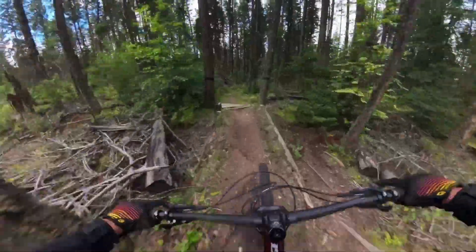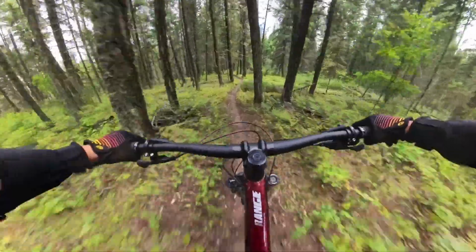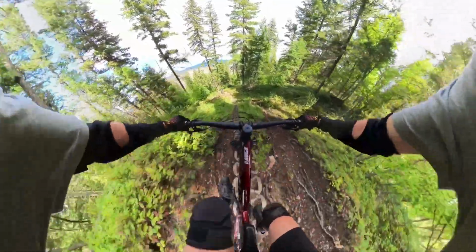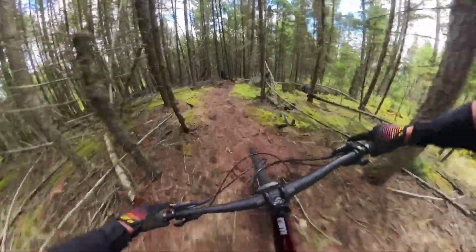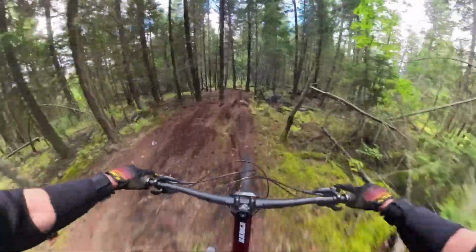Whoa. Yo, insane. Holy cow. Whoa. Run, baby cows. Suspension bridge, yo. Oh, that's interesting. Let's get it. As we dropped in looking for flow, we ended up finding something even better.